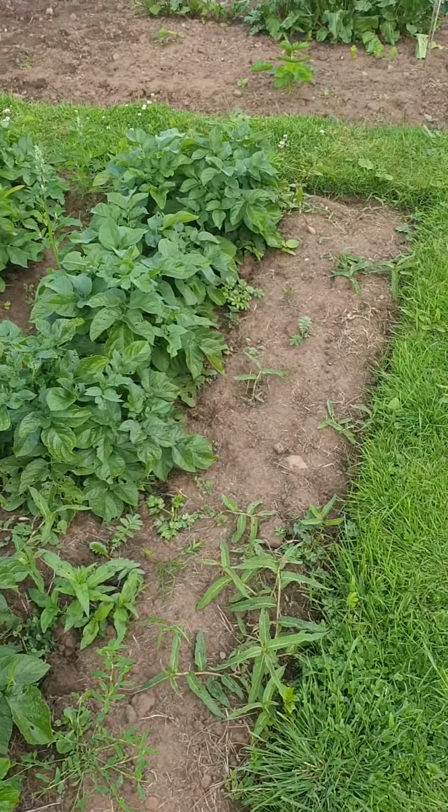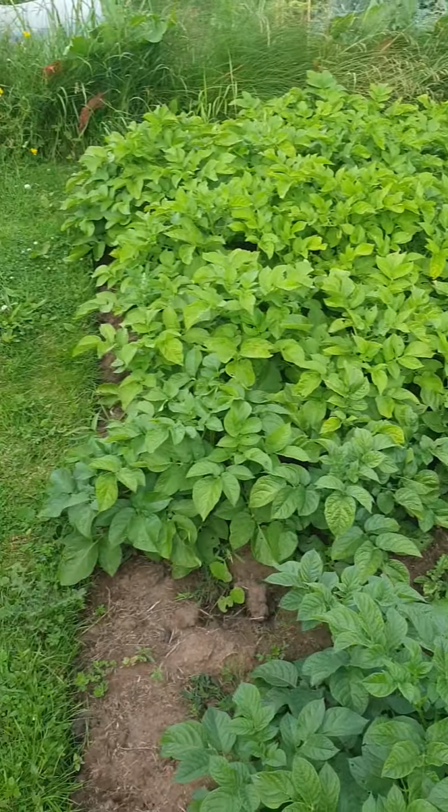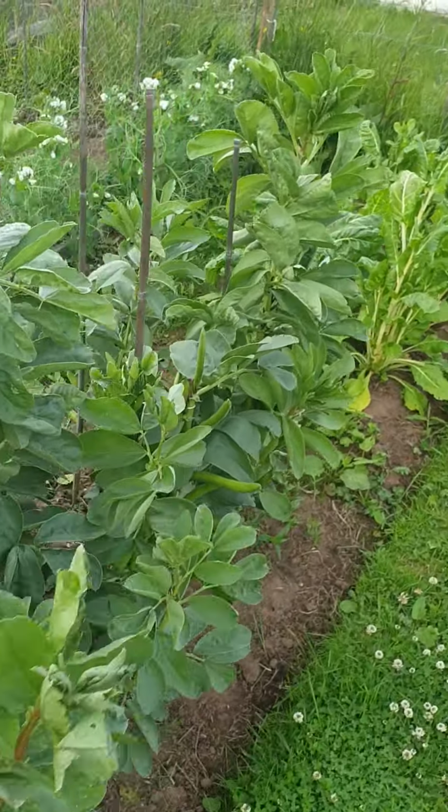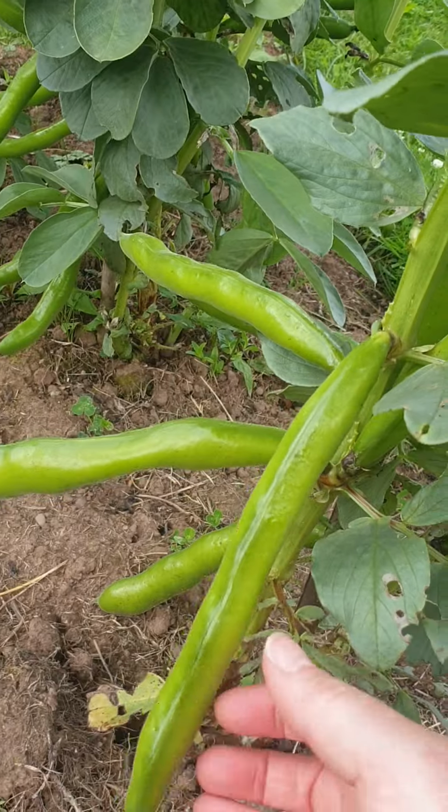Bit of weeding to do down this edge. Haven't cut the grass because it's been too wet. But oh, let me show you these. Look at my beans. Look at these now.